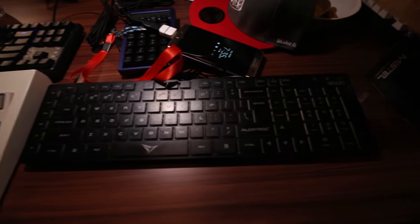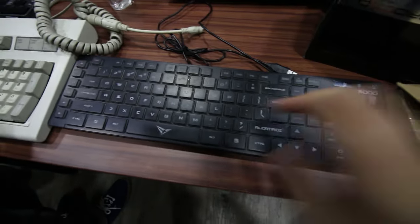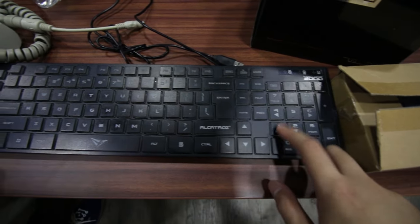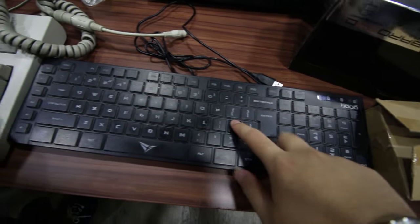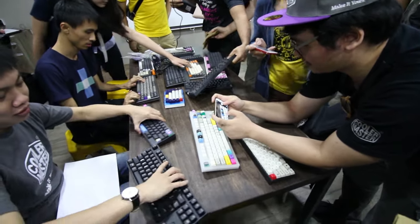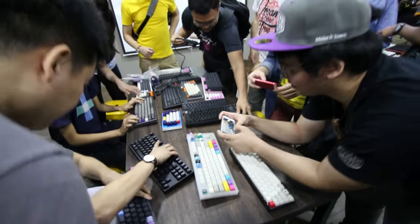Interestingly, someone actually brought along his membrane keyboard. Not sure if the owner was trolling or what, or he had the wrong memo, but it's actually a pretty nice occurrence as it had a part in educating newcomers on the differences between a membrane and a mechanical keyboard.